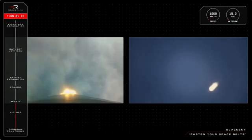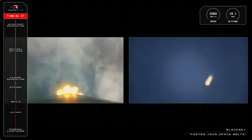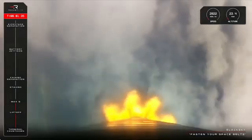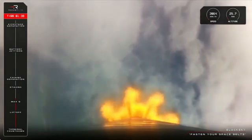AGP discharge. There goes Electron sailing cleanly through max Q and carrying onwards to space. You gotta love a daytime launch. We are getting some beautiful views from the onboard cameras back at Earth right now. Electron is now at an altitude of around 21 kilometers and traveling at speeds past 2,900 kilometers per hour.